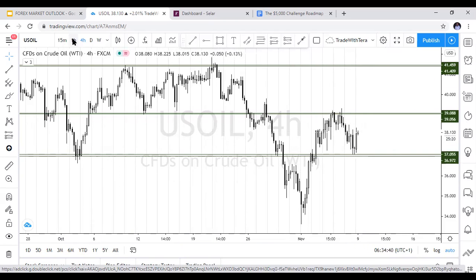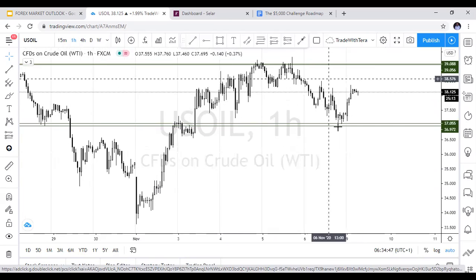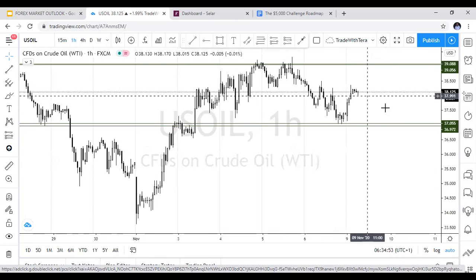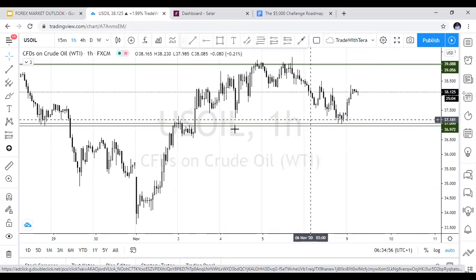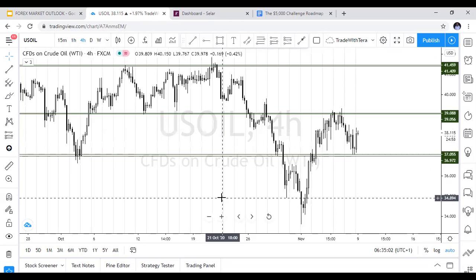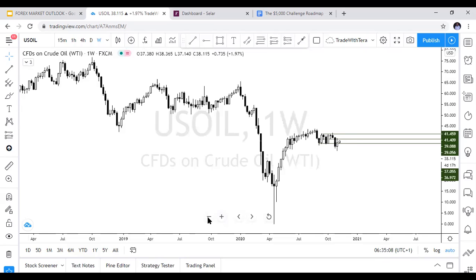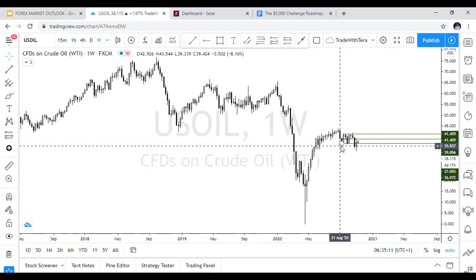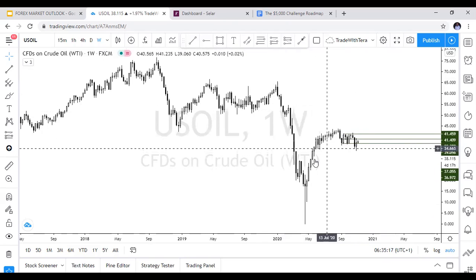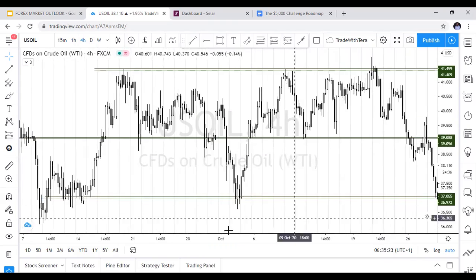Let's check the 1 hour chart and see what's going to happen. I would be of the opinion that it's possible for the market to still go a little bit up before it comes down to sell. But let's see how that plays out on crude oil, and then we'll see how we can take advantage of that. If we check the weekly perspective, the market is still generally bearish. Just that the market might retest a little bit and then continue the bearish bias.